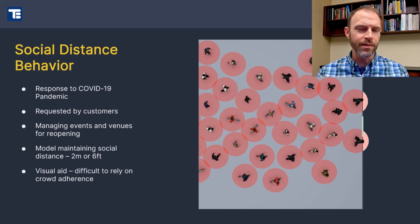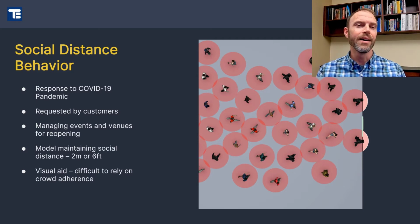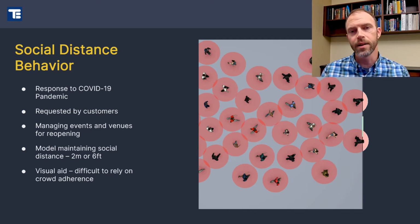This is also very important for providing visual information for clients. Often these venues and events will be run with more procedural measures, like putting marks on the floor that tell you where to stand. But often you need to present what it's going to look like when you run these kinds of simulations. So embedding in the simulator some capability for the agents to maintain a separation distance was important for us this year.